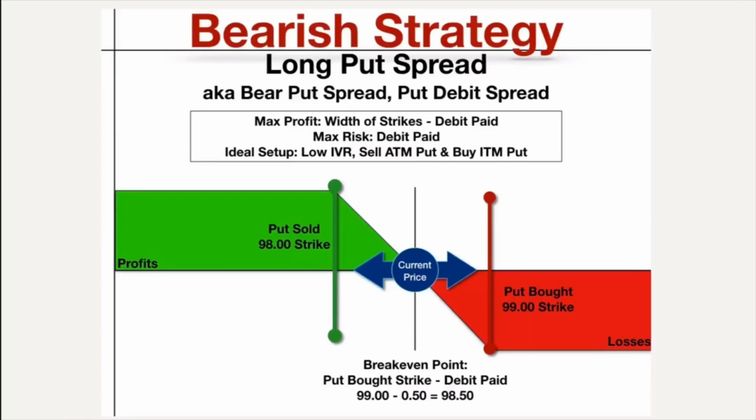Hello, it's Christopher Uhl from 10MinuteStockTrader.com, and today I have another bearish strategy to go over with you. It is called the long put spread. Now, a long put spread, what does that mean? Well, we are going to be buying this trade here. Long, in trading terms, means you're going to buy something. Short means you're going to sell it. In this case, it's a long put spread, so we're going to be buying some puts.